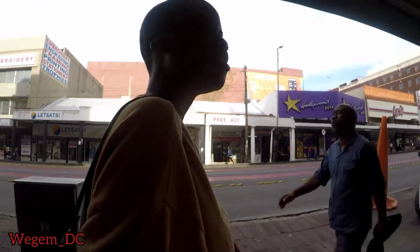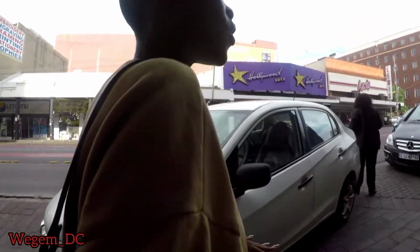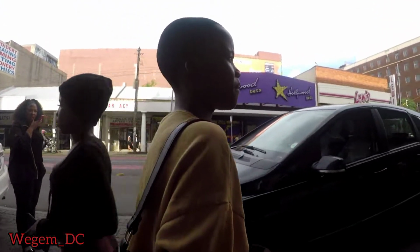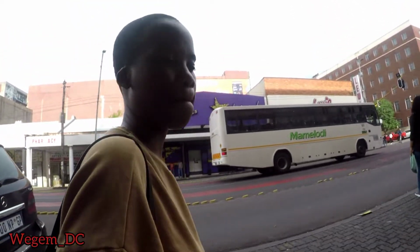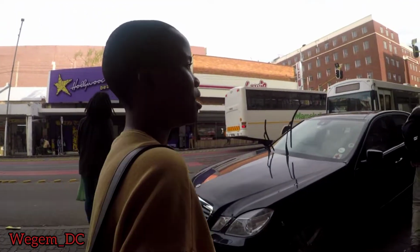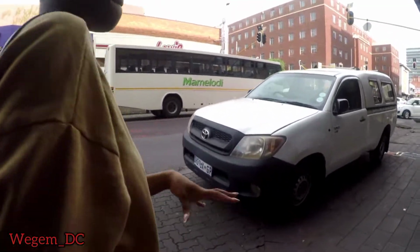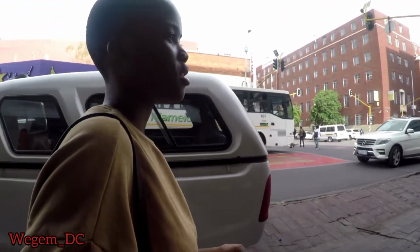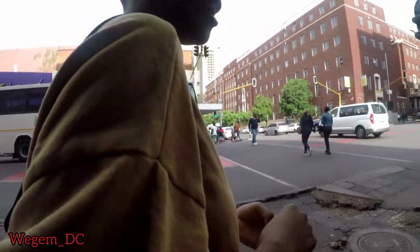There is a national park called Kruger National Park. Where is it? Is it in Limpopo or Mpumalanga? Mpumalanga. But when I check on the map, it shows like it is in Limpopo. Maybe the park is in the middle. Okay. So if it is in the middle, why don't you say it is in Limpopo?